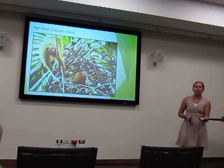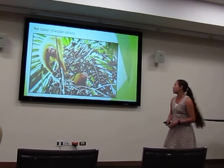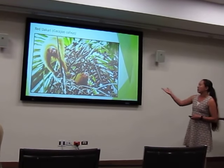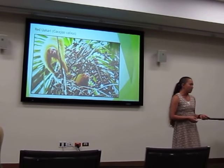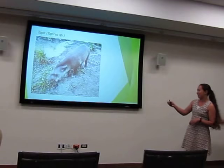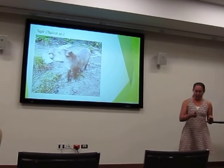So although Mauritia flexuosa is not an endangered species, it may have been extirpated in some areas, but it's not overall endangered. It does feed animals like these red hucaris, which are endangered, or tapir, which are a very exciting animal to see. This guy's eating some off the ground. His name is Muchacho.